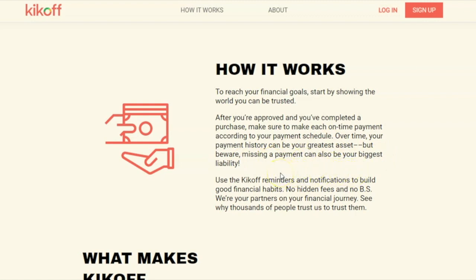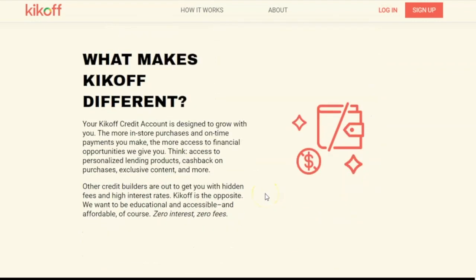So they're basically saying, hey, this is a second chance, a KIKOFF type of account. But if you don't make your payments on time, that negative history can affect your credit. So, of course, just purchase something small and make some minimum payments and build your credit history. Okay. Let's see what makes KIKOFF different. Your KIKOFF credit is designed to grow with you. The more in-store purchases and on-time payments you make, the more access to financial opportunities we give you. Think access to personal lending products, cashback on purchases, exclusive content, and more.